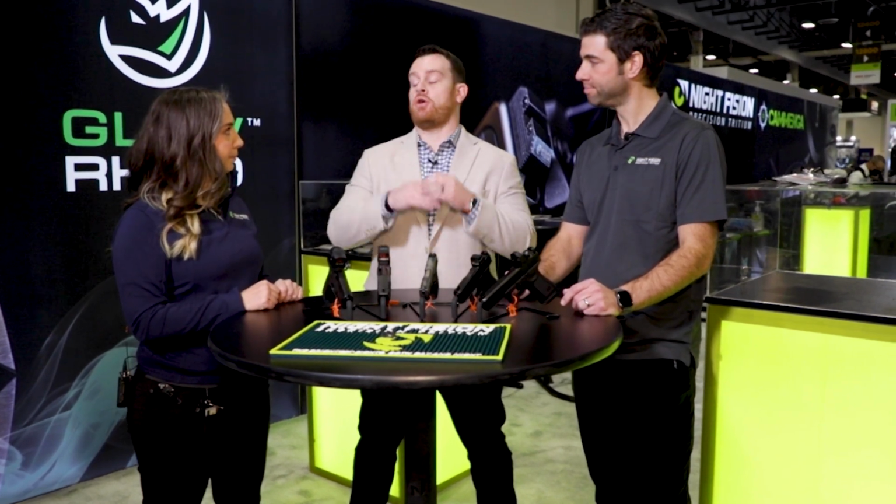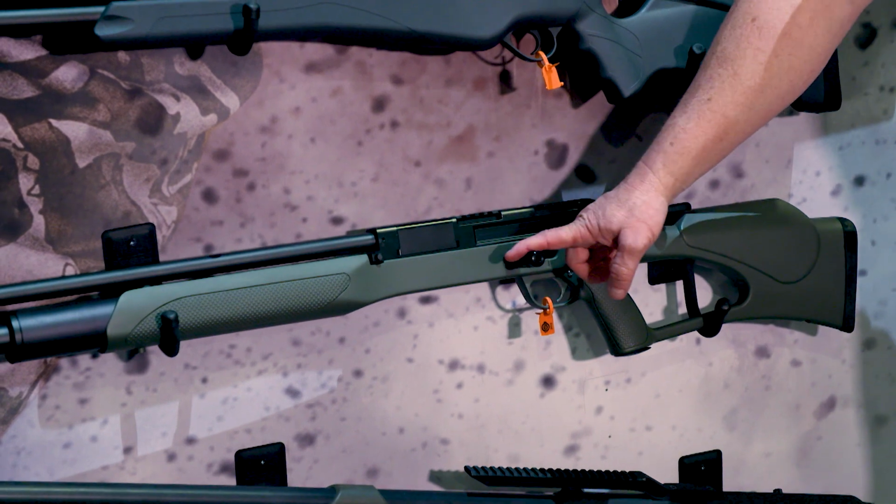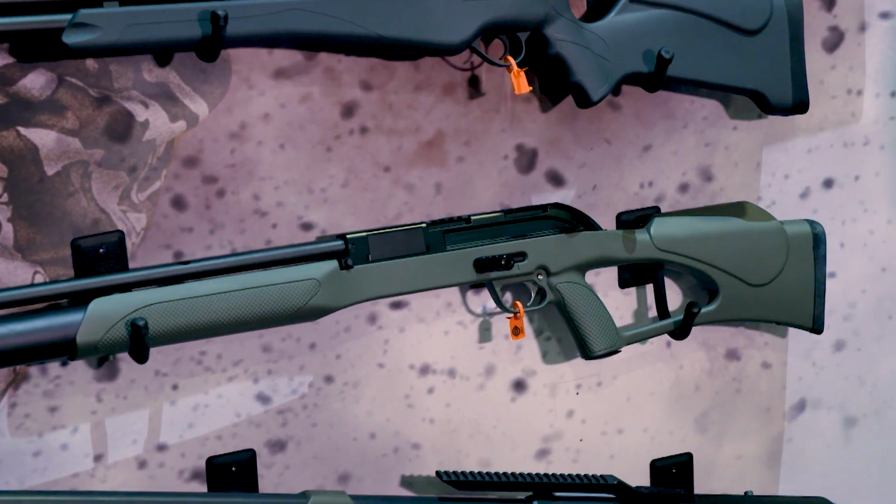There's not a one-size-fits-all solution. I mean, when you talk about the different brands of optics, which are increasing by the day. Fully ambidextrous, so you can take the charging handle from this side and move it to the other side.